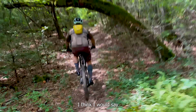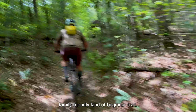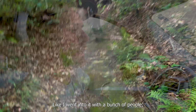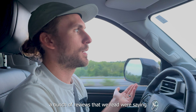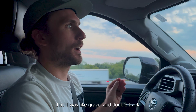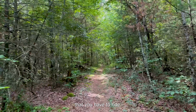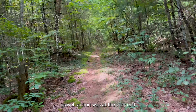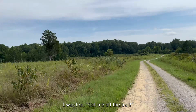I would say this is an awesome family-friendly kind of beginner trail. A bunch of reviews that we read were saying that it was like gravel and double track. Well, that's definitely wrong. There are a couple of gravel sections that you have to ride. The longest gravel section was at the very end, and I was ready for it at that point. I was like, get me off the trail.